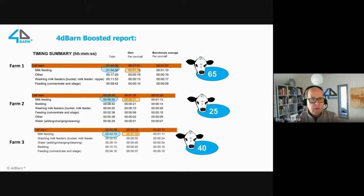Yeah, and you can also see those total times, in red, showing how much these farms were spending in total in hours and minutes, and then how much that is per calf. This data is very interesting and really shows that sometimes there are farms which are very labor efficient with their cows, for example a robotic barn, but then they have an old calf barn, and it can be very labor intensive. That's why we have started to focus on labor efficiency also in the calf barns.